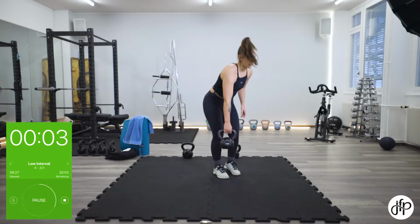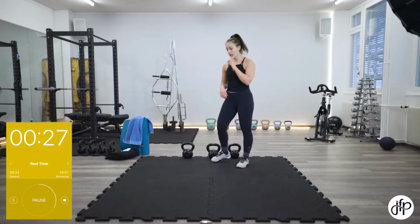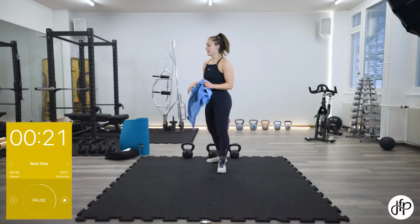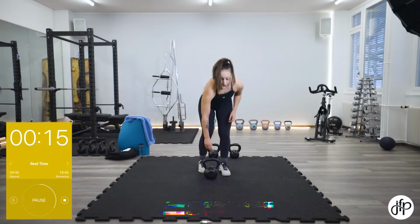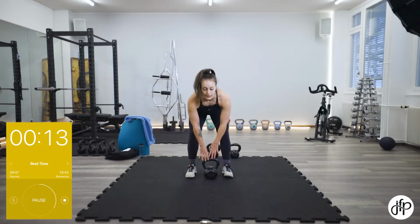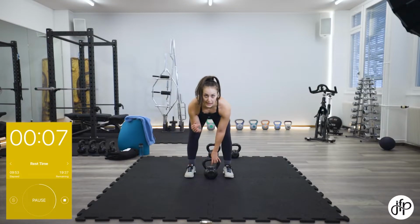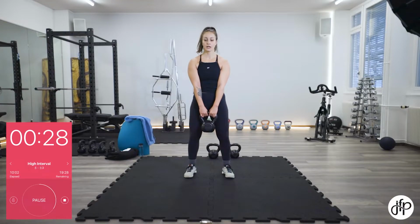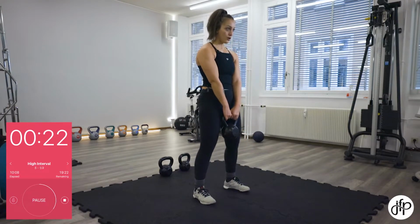Longer break. Next exercise. I'm gonna take a heavier weight, a heavier kettlebell, because we do deadlifts, okay? So, deadlift, come down, open your chest, okay? Same here, keep your back flat, don't round, okay? Open, and up, and stop here, no overextension. Down, touch and go, okay?